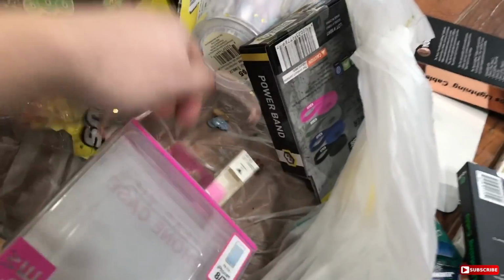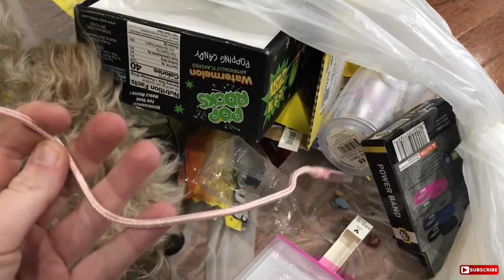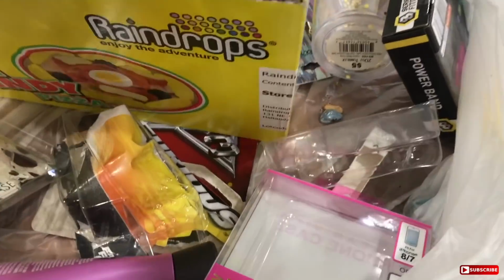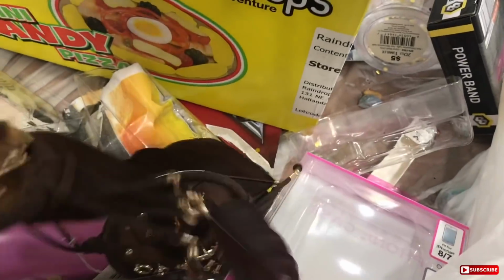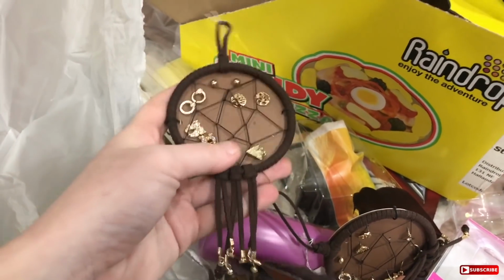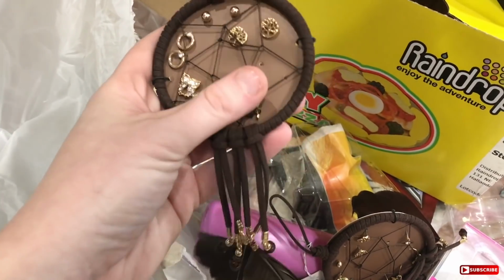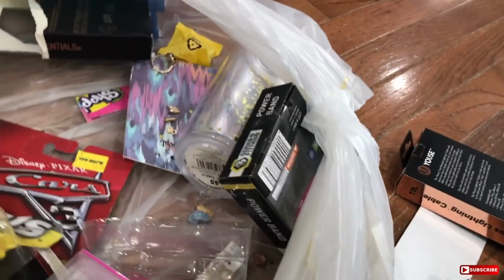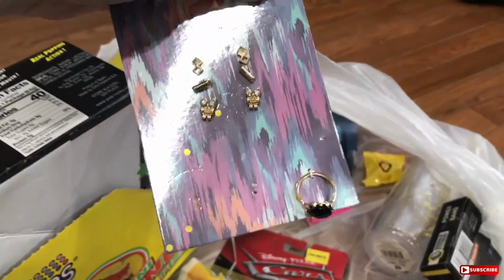Rollover sticks. This up here is a little mini phone cord. Never seen one that small before. See, oh, what are these? Whoa, that's pretty neat. It's a dream catcher and it has earrings in it. And there is two of them. See another like little earring set.